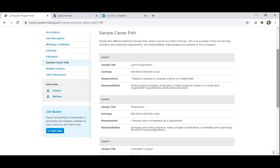It also gives sample titles. So those might be some titles that you'll search for in your own job search. What you'll see here is what salaries come out entry level, what the educational requirements are, and what the responsibilities are.